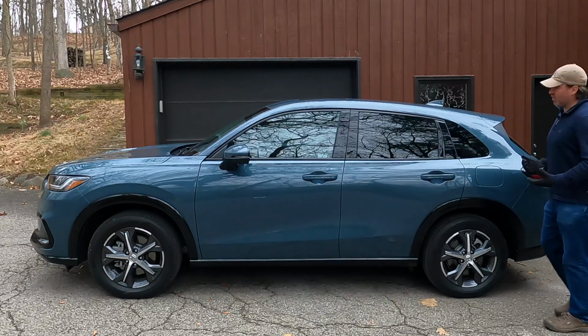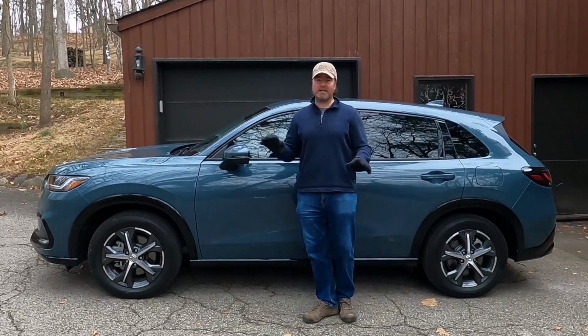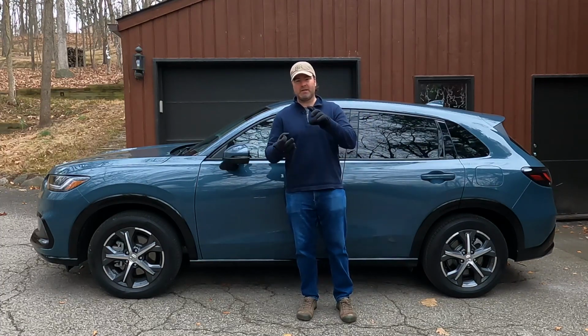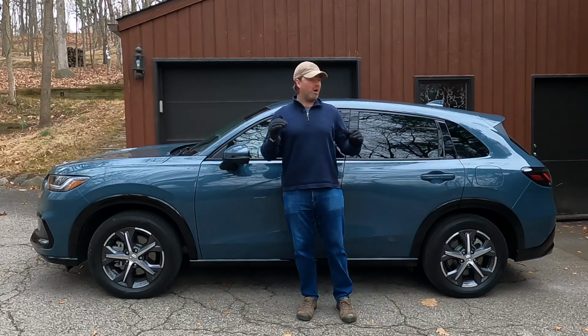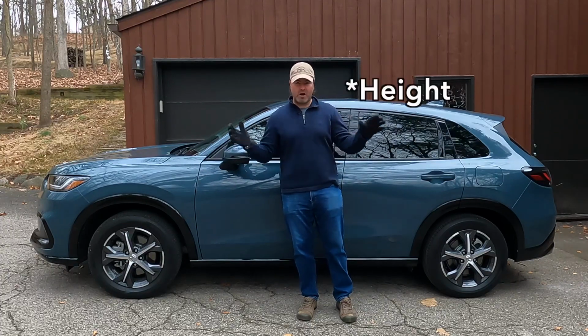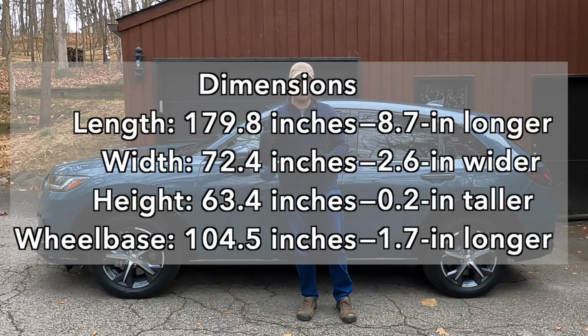Looking at the car in profile, you get a better sense of its shape and size. It is bigger in every dimension: width, height, length, and wheelbase, although just a couple tenths of an inch when it comes to width. I'll go ahead and put the dimensions up on the screen right now, and I'll add the differences from the outgoing HR-V as well to give you a touch of perspective. It is much longer than before.